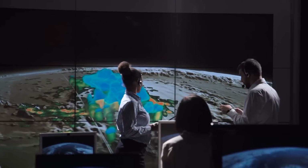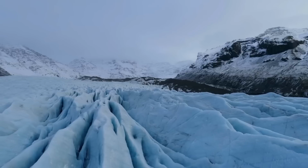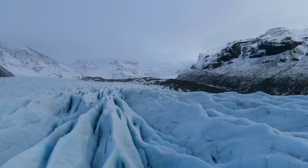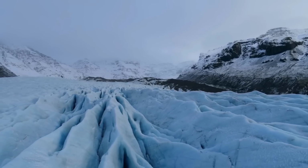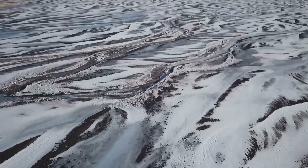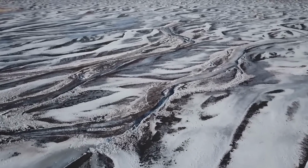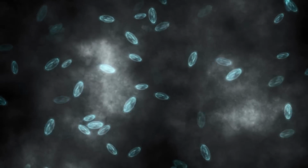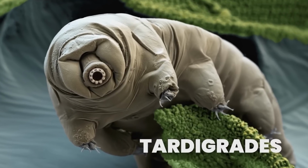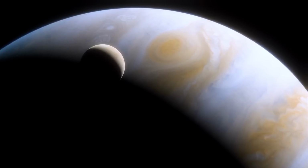Scientists are excited because this global ocean is thought to be in direct contact with surface ice and the moon's silicate mantle. This brings together everything needed for a habitable environment: liquid water, a source of energy, and a source of minerals and nutrients that life needs to flourish and survive. We know some bacteria or extremophiles like tardigrades can survive extreme environments, and just maybe Europa's hidden ocean could have these kinds of life forms.